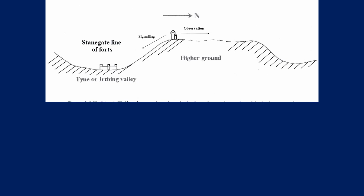And this is where all the signals are coming to on the sites along the Stane Gate. This relationship was emphasized by John Poulter in 2009, who pointed out that the wall was not built on the forward slope of the ridges along which it runs, but on the southern edge, so as to allow the soldiers in the towers to maintain contact with the military bases to the south, as you can see.